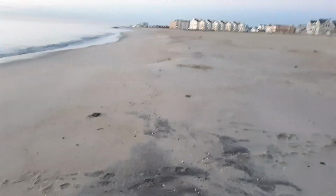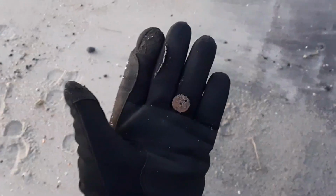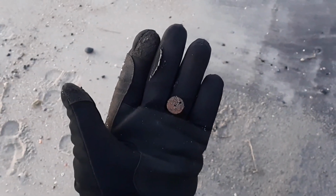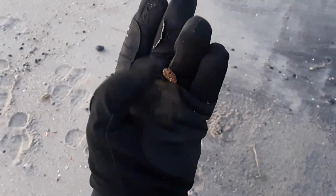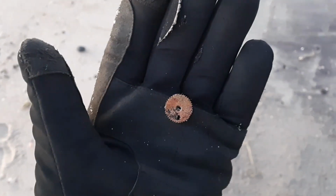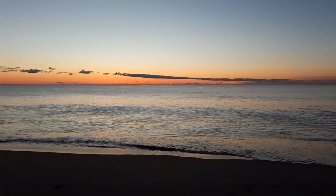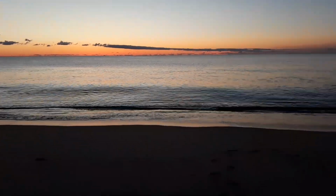Got a good signal right here. Still along the line of the beach. And it's a little pocket watch cog, or whatever you call these things. You find them a lot. Brass. It's cool looking. Sun's getting closer and closer. It's going to warm us up.